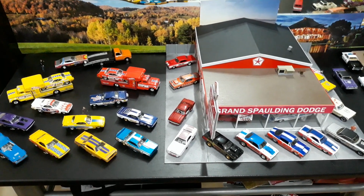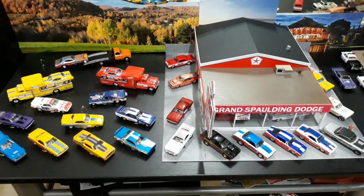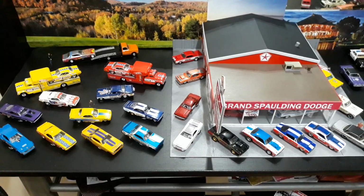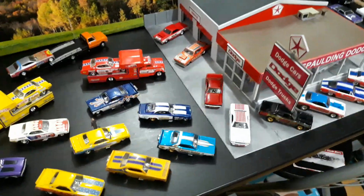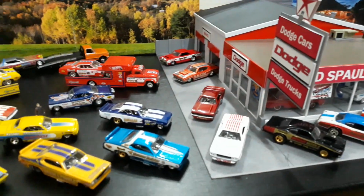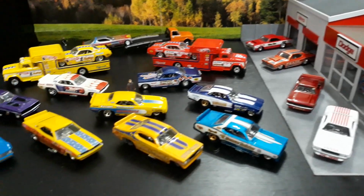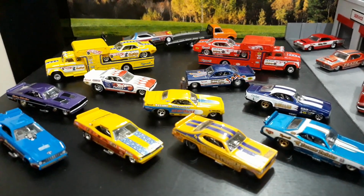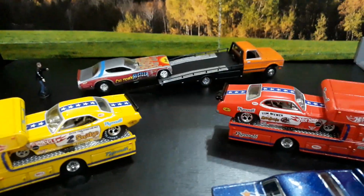Okay, today's layout is to commemorate some of Mopar's greatest drag racing legends from Dodge and Plymouth. Everybody's meeting at the most iconic Mopar dealership in history, in my opinion, Mr. Norm's Dodge dealership out of Chicago. Over here you can see the Chi-Town Hustler in the very back being unloaded.